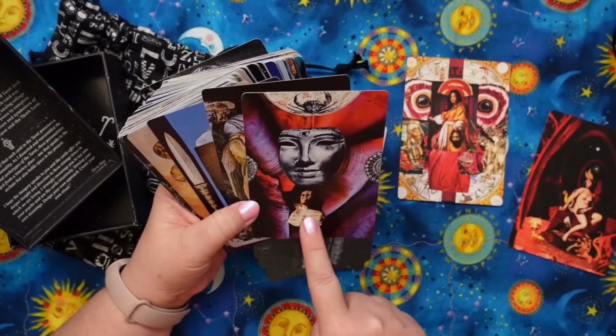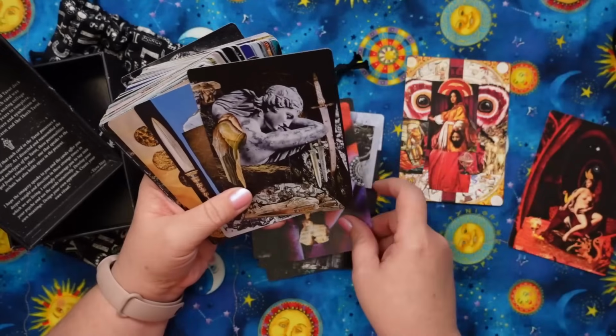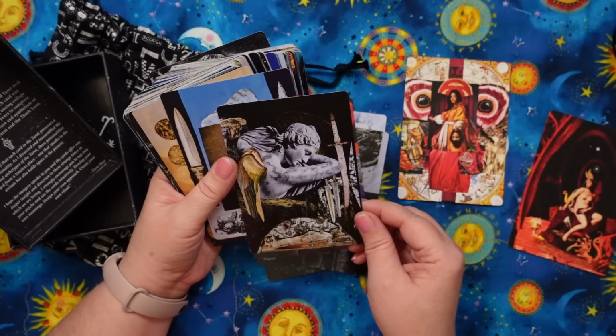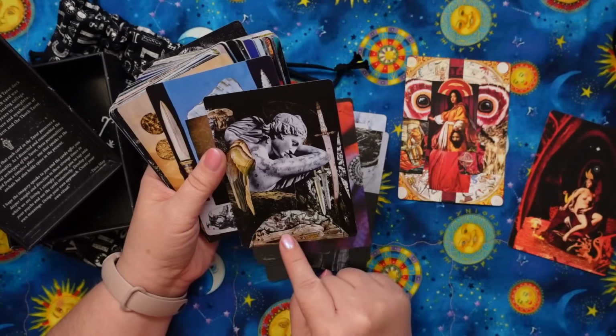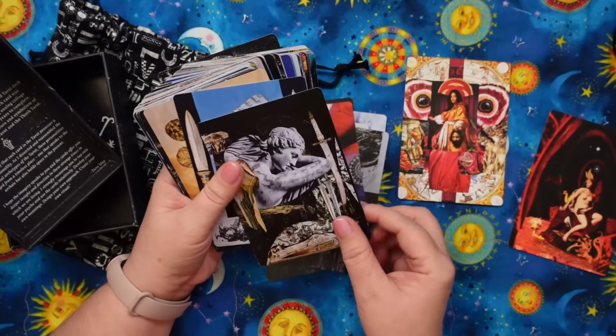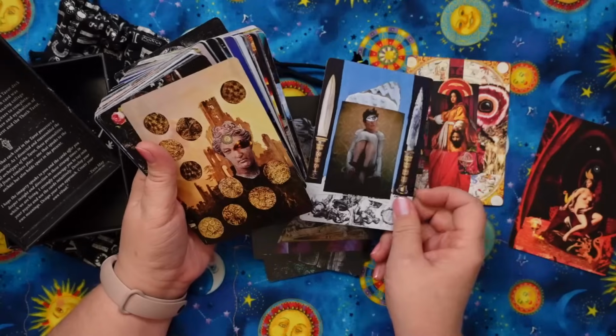We've got our wheels, we've got the Sphinx, we've got the crab, that's the Chariot. It does slow me down, interestingly enough. There's our Four of Swords. Nope, or is that the Three of Swords? Feels like the Four of Swords. Maybe I do need the new marked edition. Oh no. The Two of Swords.